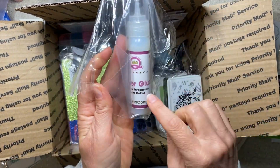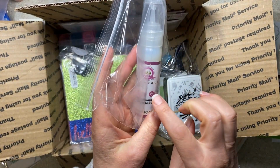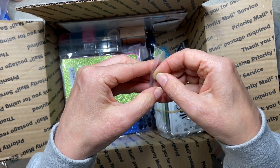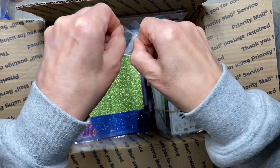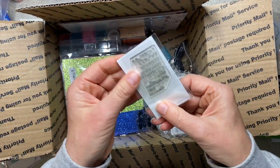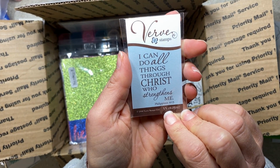Sheer glue. Okay, this is the Queen and Company glue, and I haven't tried this, so I'm very interested to try out their glue. Oh, this is a cute die. I like flower dies. I use a lot of them and then layer up the blossoms. And this is big, but not too big. Very cute. Okay. There's a lot of stuff in here. Hang with me. I can do all things through Christ who strengthens me.